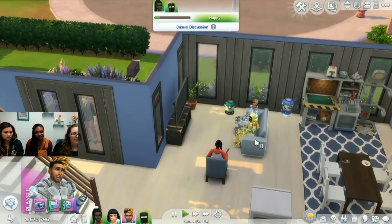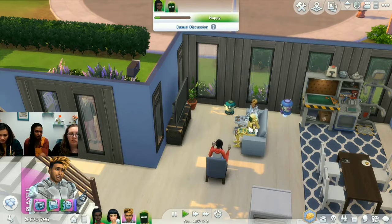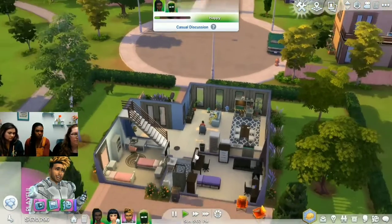Okay. So let's see if we can actually get our fellow here, I forget what I named him, but let's see if we can get him to walk around so that we can see that hover mode happen.